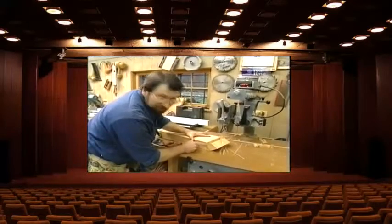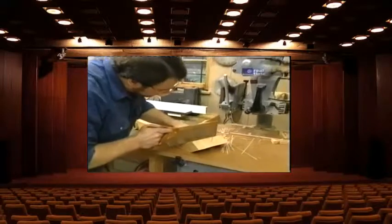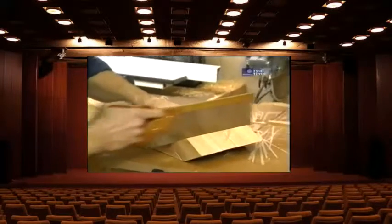Now, to get a nice sharp corner at this intersection, I'm going to use a back saw and just make a cut at each angle to give me that nice sharp point.